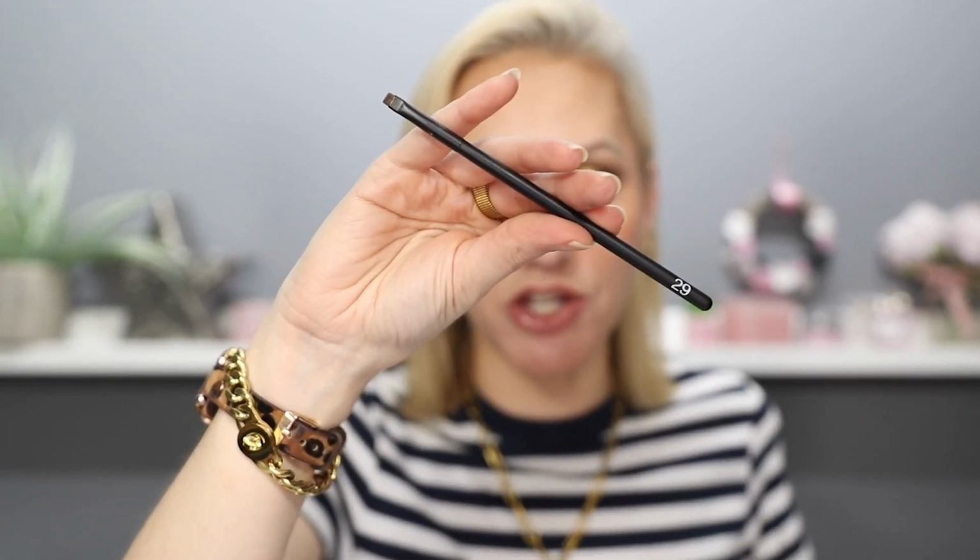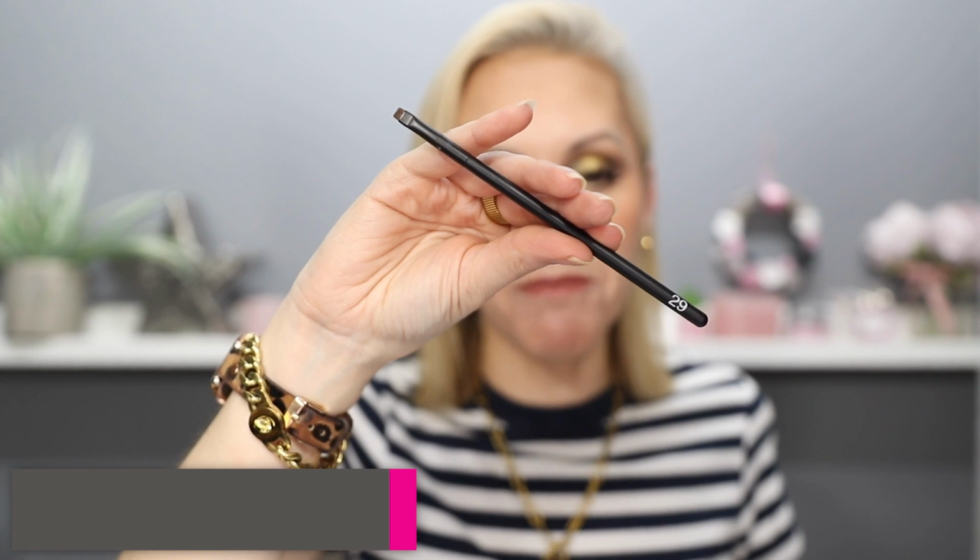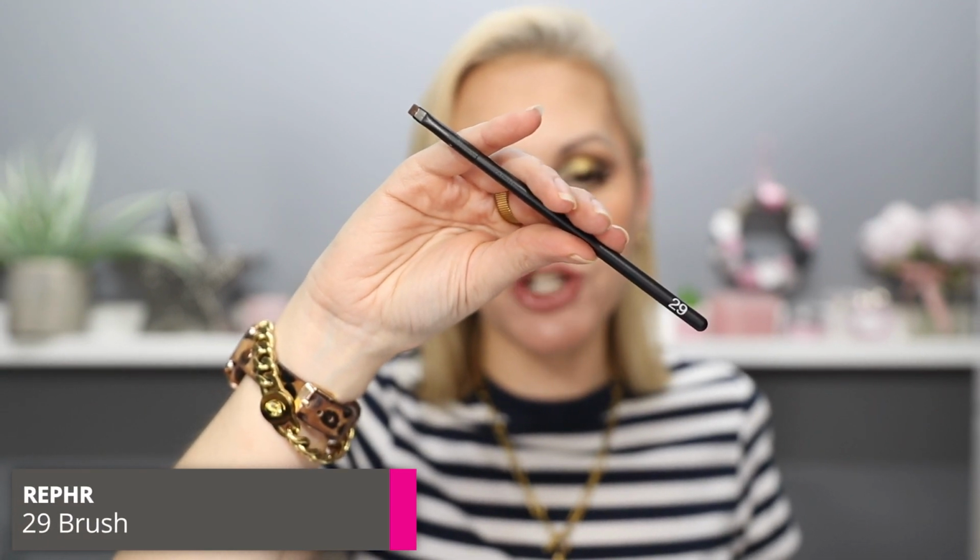Let's move on to favourite eyeliners. Now, although I do have some favourite eyeliners, recently I've started using eyeshadow as my liner instead and having great success with it. I think it's a lot easier doing a liner with an eyeshadow as long as you've got a good brush, and the brush that I really recommend because it's so easy to use is the REPHR 29 brush. All you need to do is get a little bit of shadow on the end of this, and rather than draw a line, which can be quite difficult, especially if you have shaky hands like mine, all you need to do is stamp this in place. It is so simple and very, very effective.